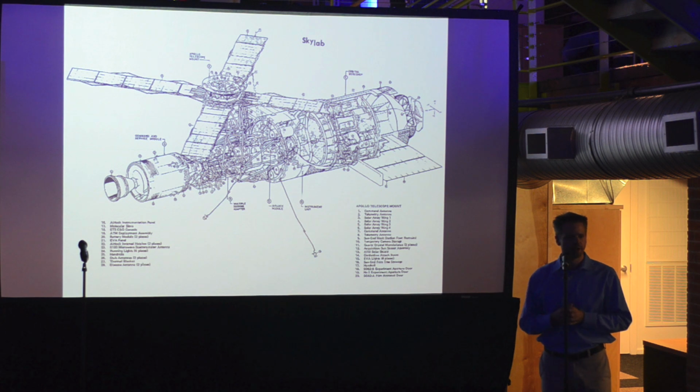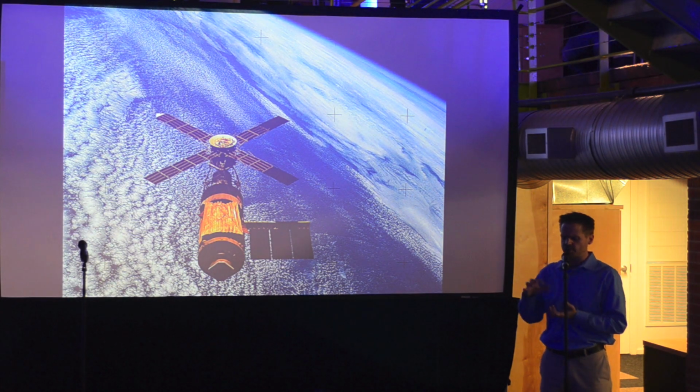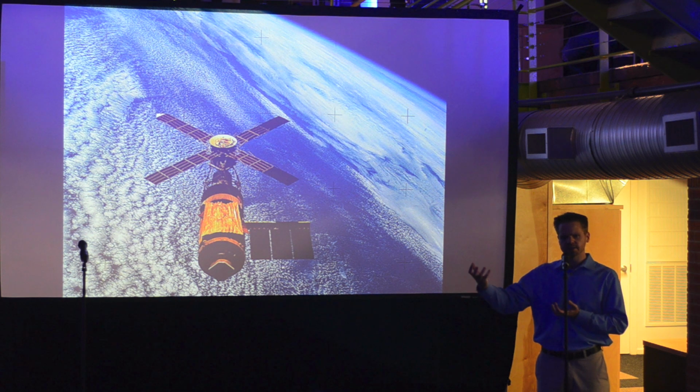That's the Skylab space station that actually was almost as big as the International Space Station that's up there now. Now, what I found interesting about this process was how it inverted the traditional design process.